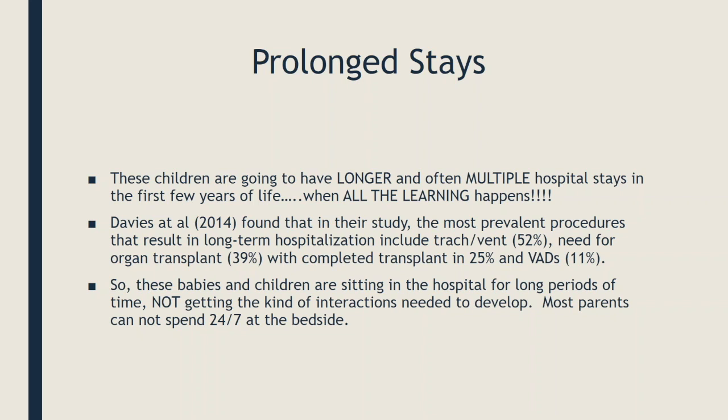Davies et al. found in their study that the most prevalent procedures that result in long-term hospitalization include trach vents, the need for organ transplants, which is many of our children, complete transplants, also many of our children, and VADs. A VAD is a ventricular assist device, usually used as a bridge to transplant. So we had one patient that fit basically all of this criteria.